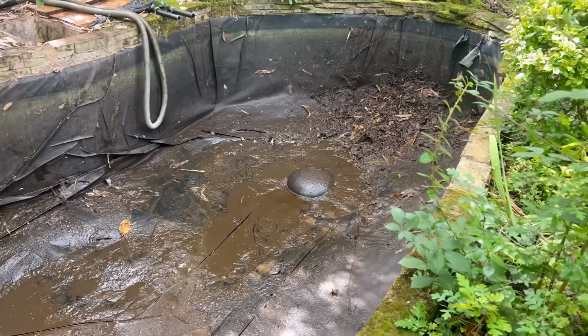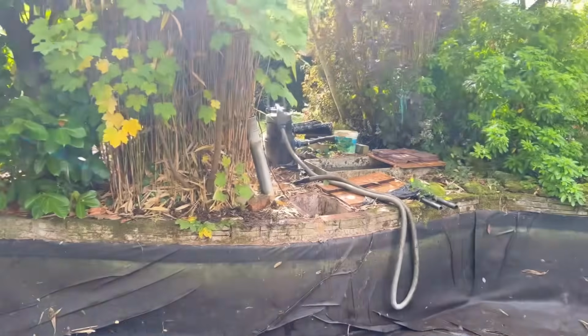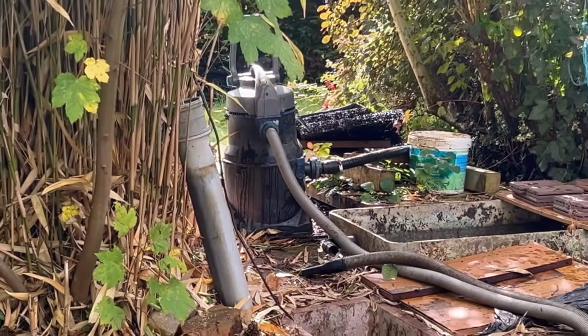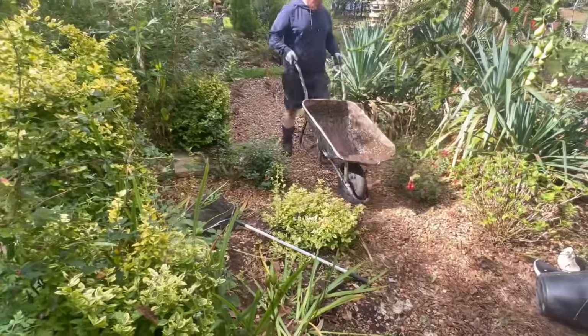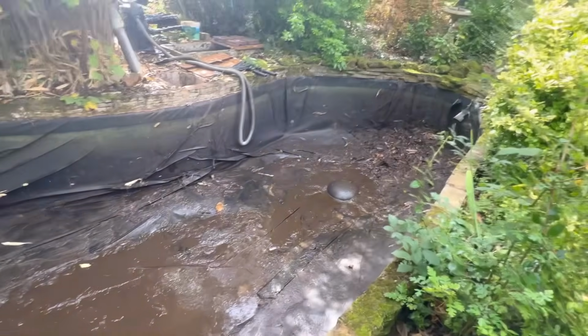Yes, you legends, we are getting there slowly. I trigger the old pond vac, you hear him squealing. Even he's going, nah, you can boop right off, mate, I ain't sucking that out. It's disgusting. So guys, it's all going to be manual from now on. Harley's back with the barrow of doom. Guys, it absolutely stinks, man. So we're going to have to get it all out manually now.